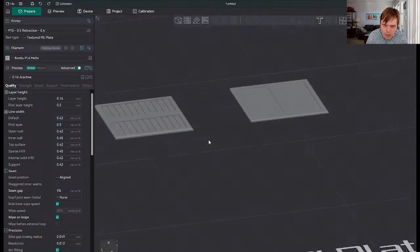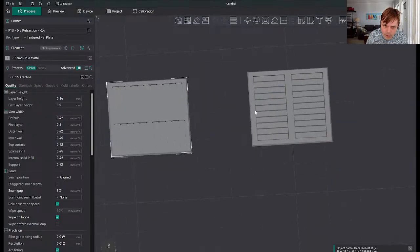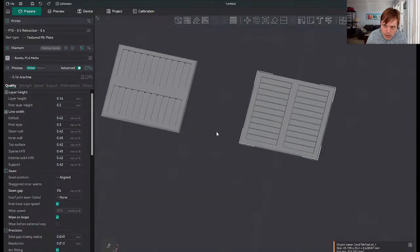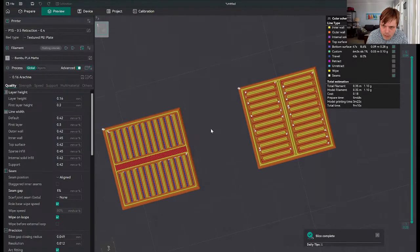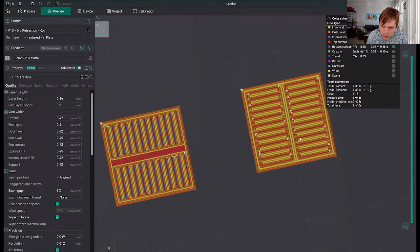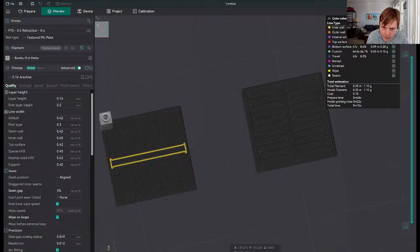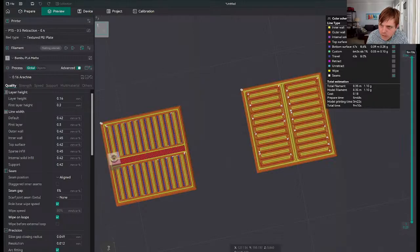So this is the original, I believe. No, this is the new one, and this is the original. And they look very similar. And when you slice them, this one slices a little better, in my opinion, because you see these little white dots? These are seams, and they will be noticeable on a printer. A seam is where the printer has to lift up the nozzle to start again. So here it's doing this one. Oh, this layer doesn't have any. This layer would be identical.